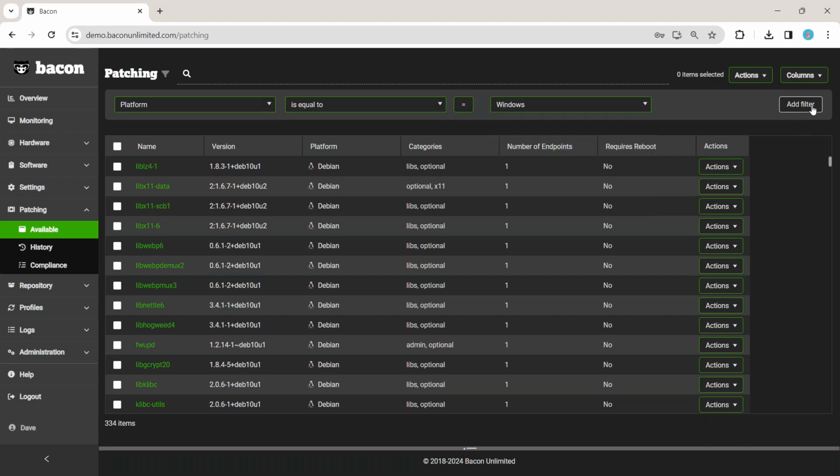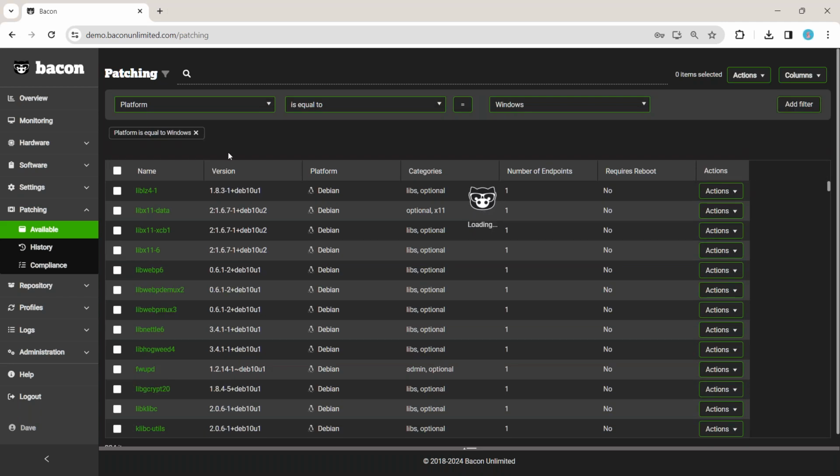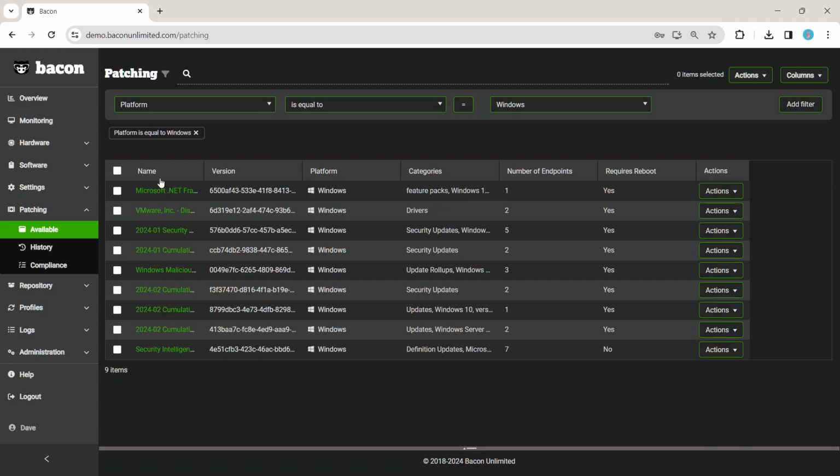But keep in mind, when it comes to different platforms, the same steps I'm taking here are the same ones you would take to update packages in Debian or push updates to your macOS endpoints. You can actually even do cross-platform updates and push two Debian packages, a macOS update, and then 18 Windows patches, and Bacon will figure out which machines you need to go to.